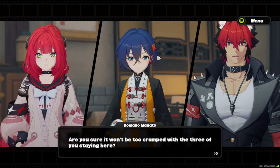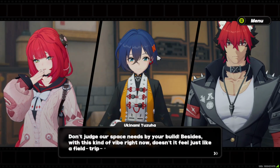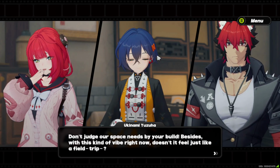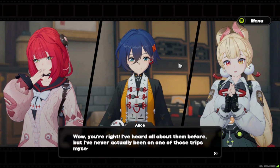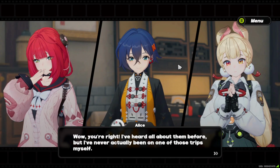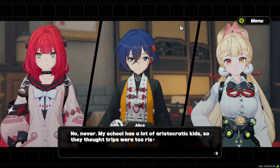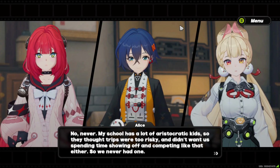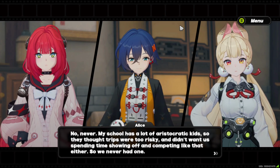Are you sure it won't be too cramped with the three of you staying here? Don't judge our space needs by your build! Besides, with this kind of vibe right now, doesn't it feel just like a field trip? Wow, you're right! I've heard all about them before, but I've never actually been on one of those trips myself. You never went on a field trip as a student? No, never. My school has a lot of aristocratic kids, so they thought trips were too risky, and didn't want us spending time showing off and competing like that either. So, we never had one.